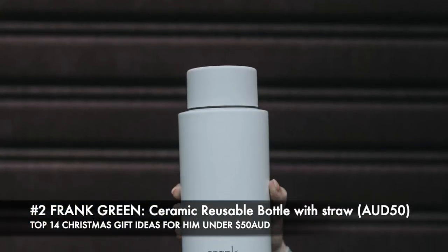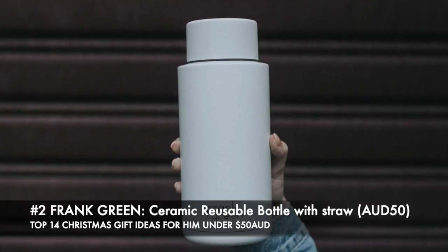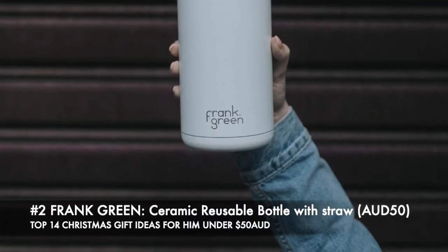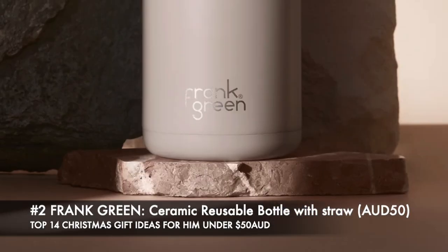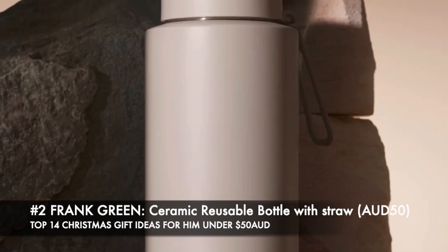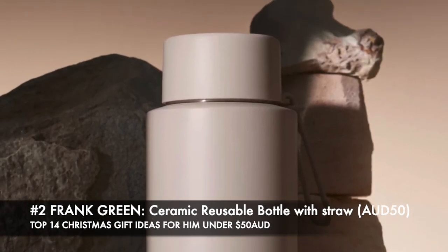Unbreakable foundation because of the high-quality stainless steel outer layer. Revolutionary straw lid with spill-proof stainless steel straw. FDA and EU-approved safe materials. BPA free, owned and designed with pride in Australia.